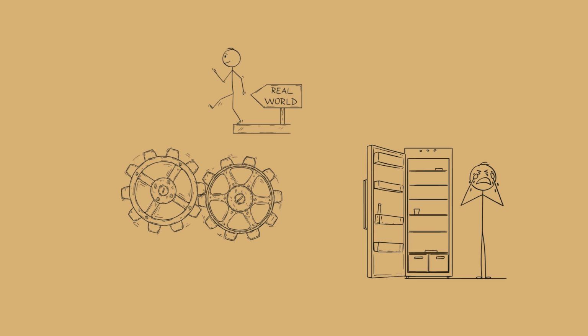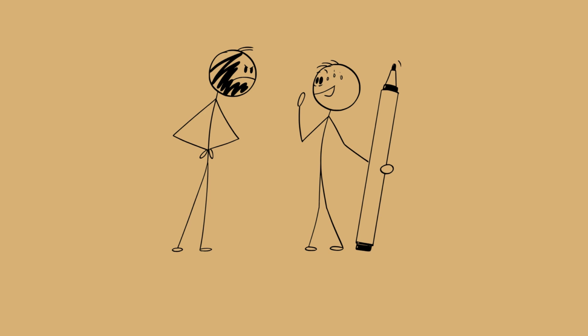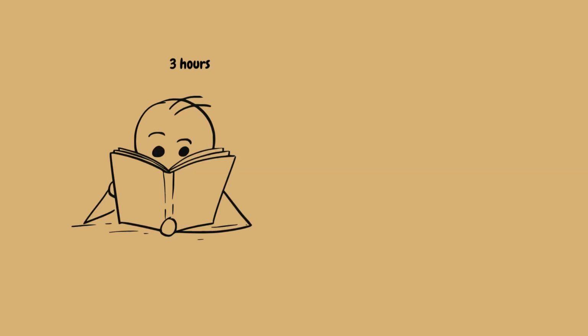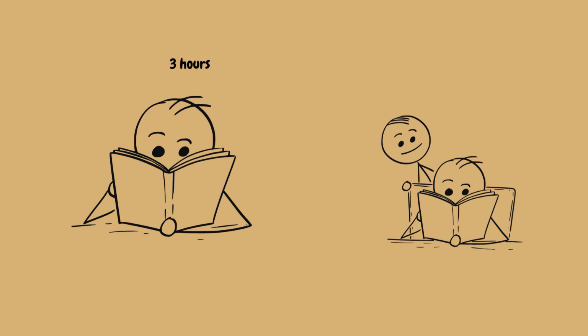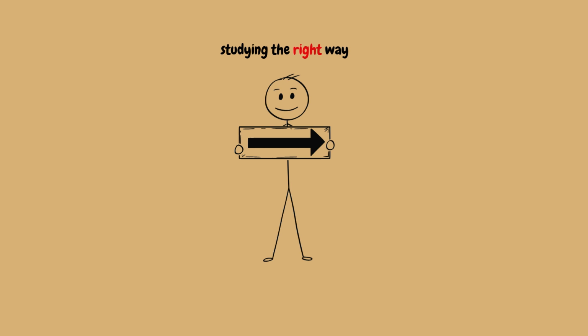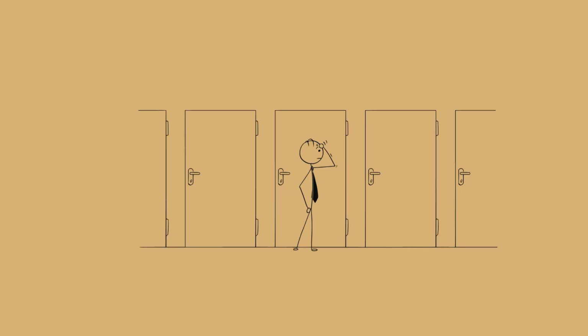This is called the productivity illusion, the belief that sitting with books for hours automatically makes you smarter. Think about it. If you spend more time picking the perfect highlighter color than actually understanding the content, you're lost. Schools don't teach us this. Teachers say, study for 3 hours. Review the entire chapter. But studying isn't about sitting longer. It's about studying the right way. Working hard doesn't always mean working smart. And no matter how many hours you spend, if your method is wrong, your results won't improve.